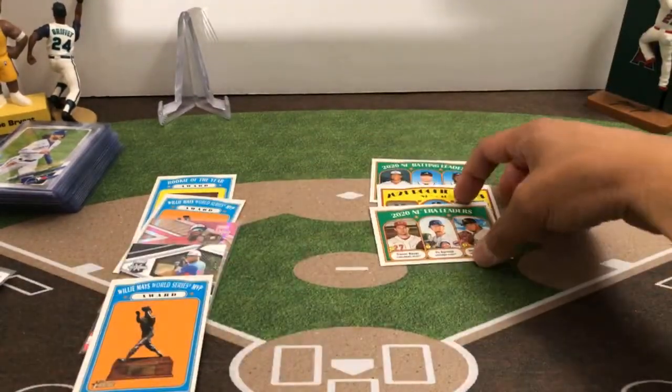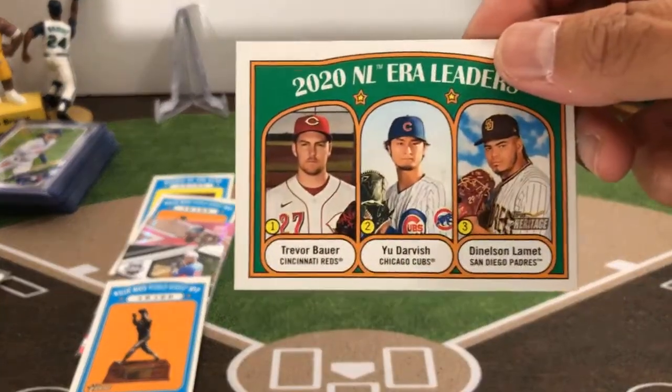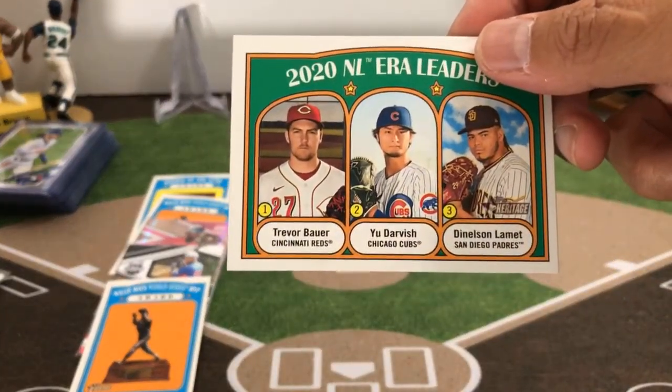All right, next one, same thing here. 1-2 Trevor Bauer, 3-4 Yu Darvish, 5-6 Danny Lamet.